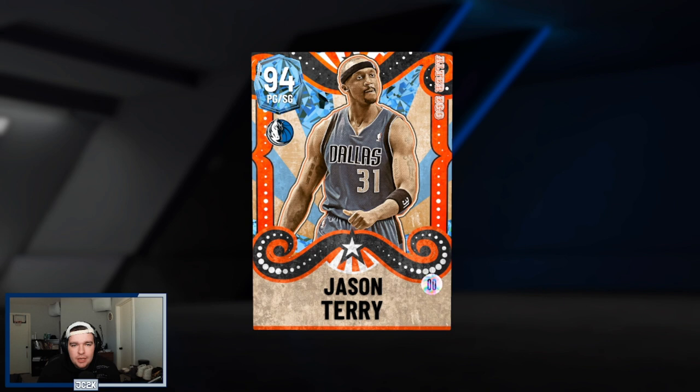honestly, this Jason Terry card looks like a potential top point guard in my team. He looks very, very good. A guy who I think is going to be one of the best quote-unquote budget, like not super expensive, probably around the 50k range, point guards in the game. I think he'll probably be the best point guard in that range of price in my team right now.